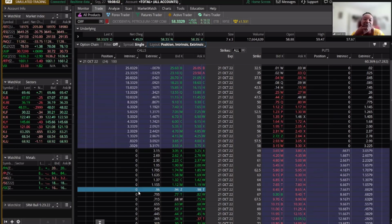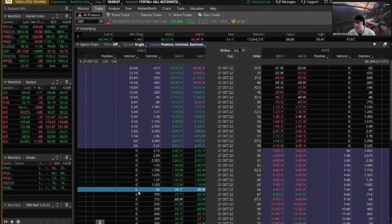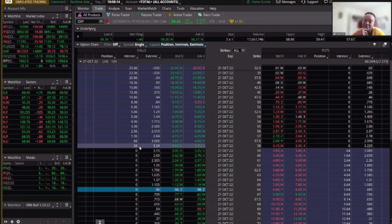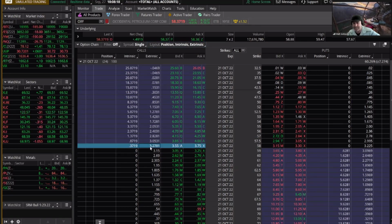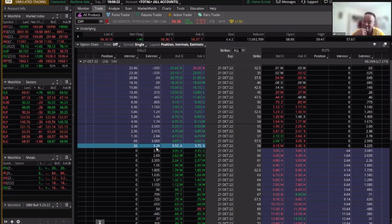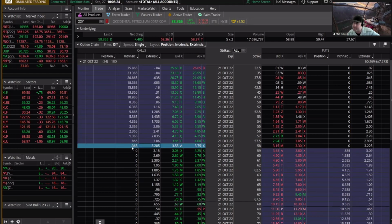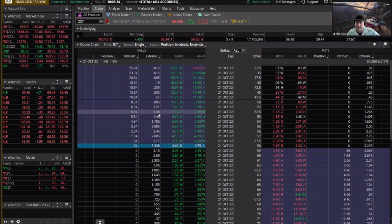If the intrinsic value exceeds the extrinsic value, you're at risk of getting your stock taken from you, because there's actual real value in those options. For example, if you had sold the 58, you see how the intrinsic is 36 cents and the extrinsic is $3.20. Nobody's going to pay $3.20 to get 36 cents of intrinsic, right? So just think about it like that. Extrinsic is the decaying value of the option. Intrinsic is the real value of the option.